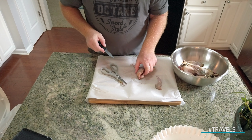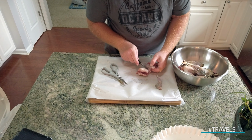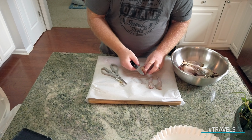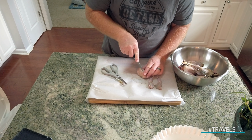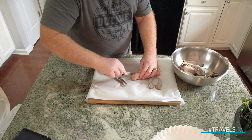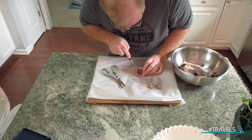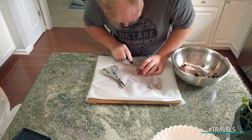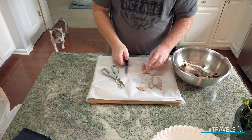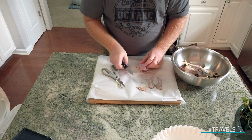So that is a drumstick right there. And we'll do another one here. And we'll go ahead and fillet the breast here along the breastbone. And it's so small. And you can see it's a pretty small piece of meat right there. Left a little bit on there, but I'll try to trim more later. I'll leave that little bit of skin on there. And the skin is already starting to come off on this side, so we can't save that on this guy.